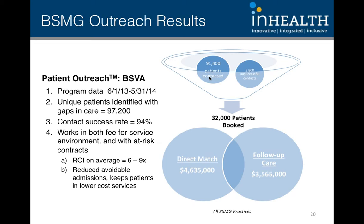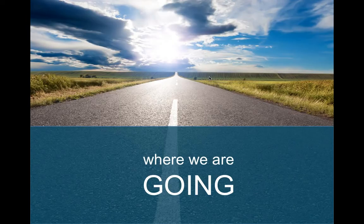One piece of data that I referenced in my opening remarks, this is more detail around the outreach results, and this is working with the Bon Secours Medical Group. We have booked a lot of patients who have a lot of needs. The ROI on these bookings is running anywhere from 6 to 9x, and with a substantial reduction in the gap of care. We can trend this at an individual level. We can also trend it across patient populations. The average number of days related to the gap in care has come down significantly. We've also been able to target this to Medicare patients in support of the Medicare Shared Savings Program of Bon Secours. Next slide.